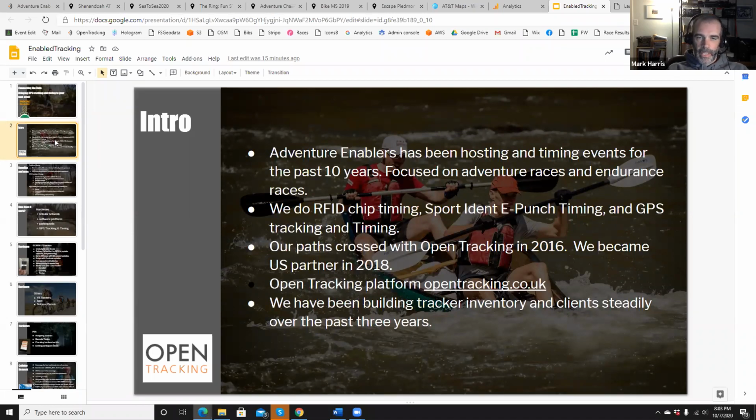So on the tracking side of stuff, we really got involved with that through Adventure Racing World Series. We were hosting those events, and they use a company called Open Tracking to do their tracking. If you're doing a World Series event, which is a 4 or 5 day expedition race, and there's about 6 or 7 of them throughout the year, one of the requirements is that you track participants, both for safety reasons, and we'll go over why tracking is so important, but also for people being able to follow teams online.